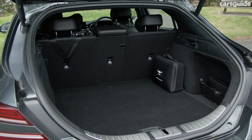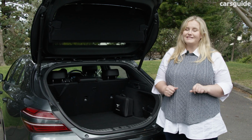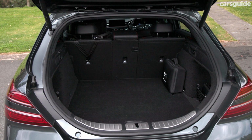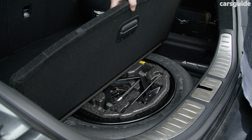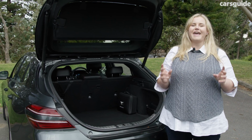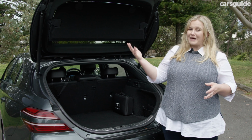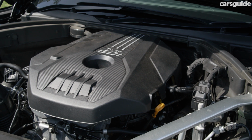The boot is decent at 465 litres, which is 135 litres more than its sedan sibling. But because of the hatchback style opening of the lid, you do lose a bit of height at the front and bigger items will have to fit at the back. It has a temporary spare tyre underneath the floor as well as a removable cargo net. And I've really enjoyed having the hands-free powered tailgate, because if you get close enough to the boot and you have the key in your pocket or your hand, it will automatically open for you.